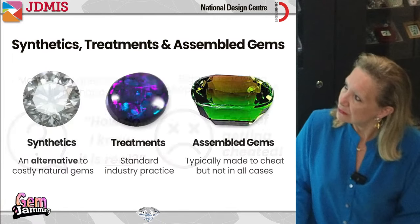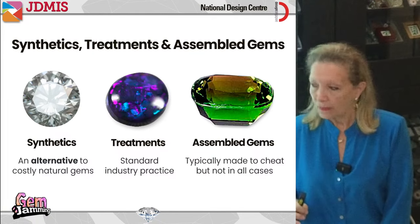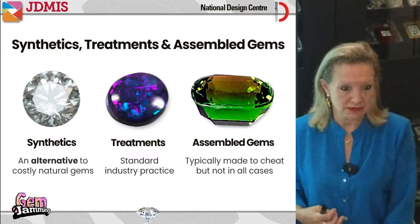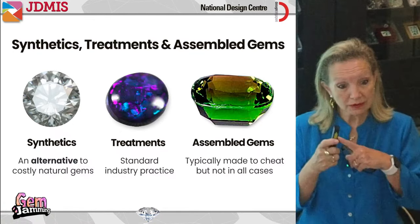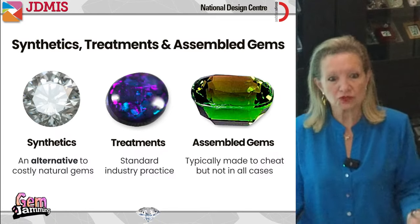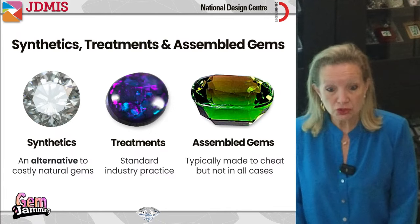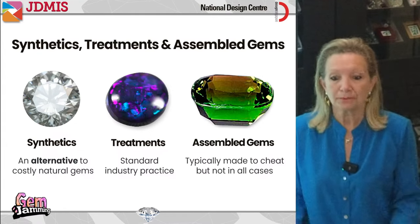So let's take a look now and talk about these three. Synthetics were never, ever created to cheat the gem buying public. In fact, the majority of synthetic gem material that's on the market today is actually going into other industries. Have you ever heard of lasers and even laser pointers? This thing here, it's because it's got a little piece of synthetic ruby inside. So there's a lot of synthetic gem material that goes into industries where people use it all over the world. I would say around about 98% goes into other industries, and a very much smaller percentage will go into jewelry. And out of that, a really tiny percentage might be misrepresented.